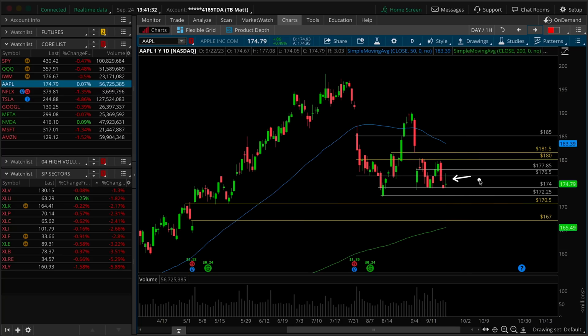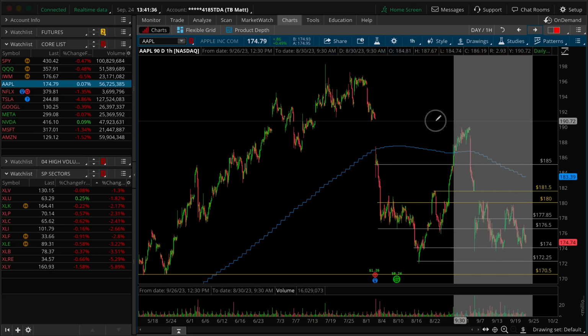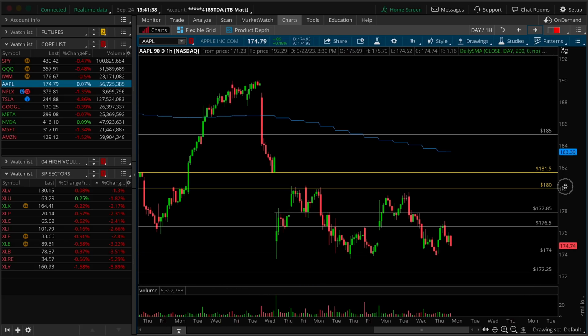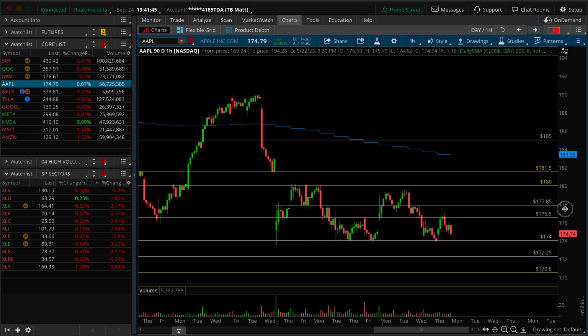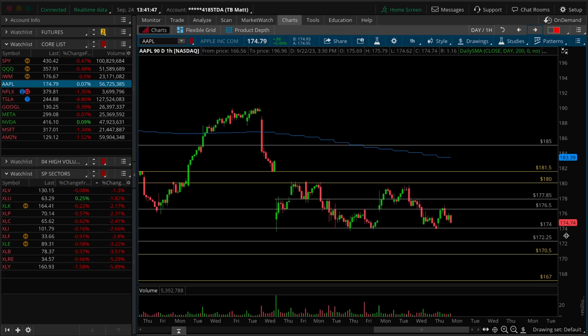Daily inverted hammers back-to-back on Thursday and Friday, gap fill reversals there. That does strike me as a more bearish data point. So how do we actually get involved in this? Anything that's consolidating here is bearish. Slips under 174, looking for lower highs here, target 172.25, and then continue to walk on down the targets you just saw from the daily perspective.